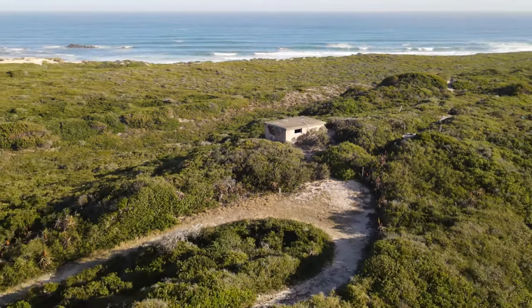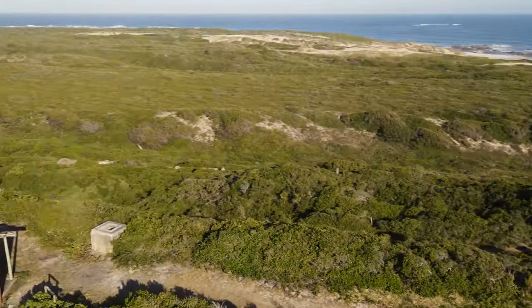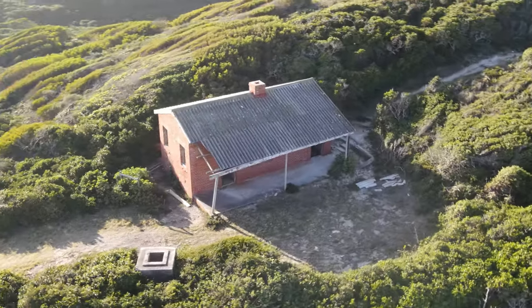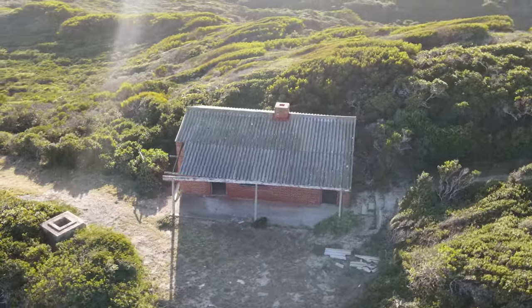This building was also as far as what the signal services or radar personnel were allowed to go, because the next building on the way to the top of the hill belonged to the artillery personnel.